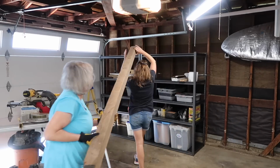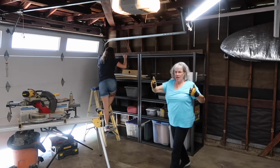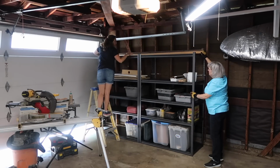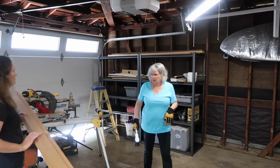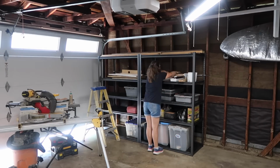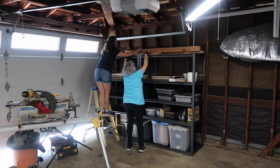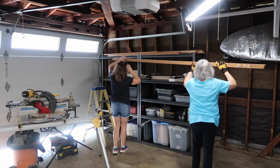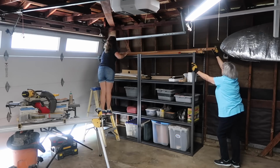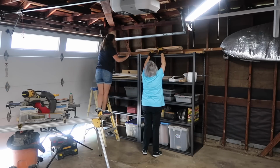Another huge goal was to get all of the wood off the floor and off this back wall and up onto the shelf. We didn't really have rodents back in the wood, besides a few spiders, which of course will be there anyways. But I just wanted it more organized. I wanted it to be safer, where it's not going to fall over on the kids if they run in there.